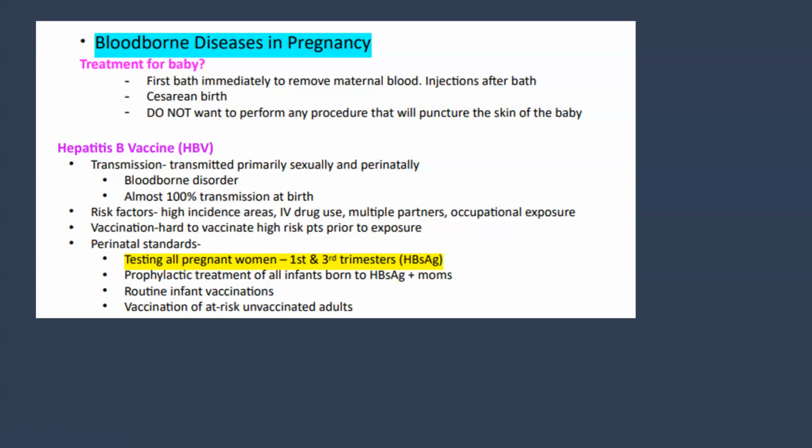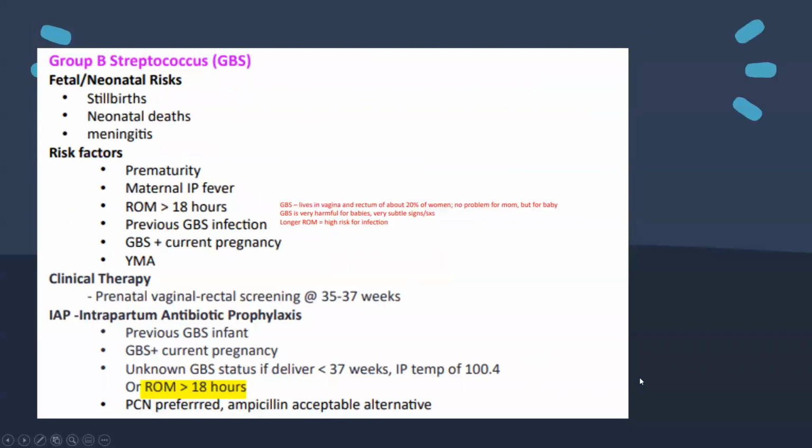The standard is to test all women in the first and the third trimester for the hepatitis B surface antigen. And we're doing vaccination of at-risk unvaccinated adults. We're going to prophylactically treat the infants that are born to HBsAg positive moms. And then, of course, within standard precautions, we're going to try to do a routine infant vaccination once they're born.